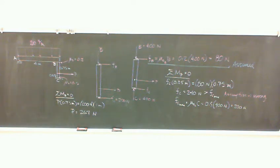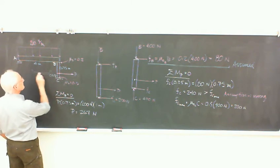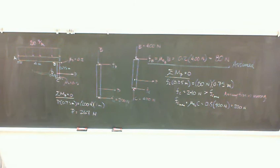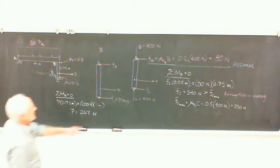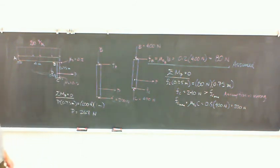Do we have to do this? You're not comfortable with that? No, I'm good. I was just wondering when B is going to slip, if at all. B won't slip because C will come out. B will not slip. It'll just rotate. And then the beam will fall.